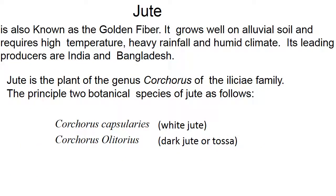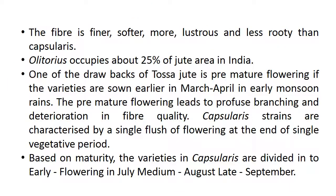Jute is also known as golden fiber. It grows well on alluvial soil and requires high temperature, heavy rainfall and humid climate. The major jute cultivators are India and Bangladesh. The fiber is finer, softer, more lustrous and less rooty than capsularis. Olitorius occupies about 25% of jute area in India.